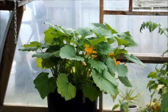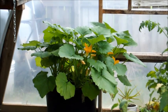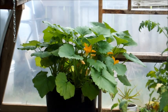Back in the corner there I've got some zucchini plants. Zucchini is one of our favorites this time of year. Unfortunately I don't have any growing out in the garden, but we'll definitely have some in the fall, Lord willing, it stops raining.